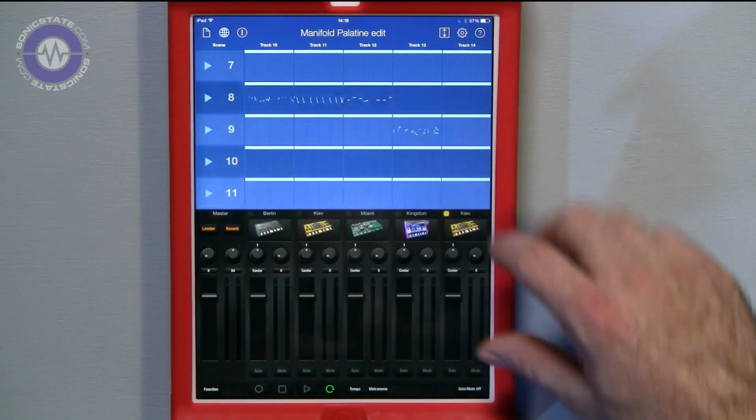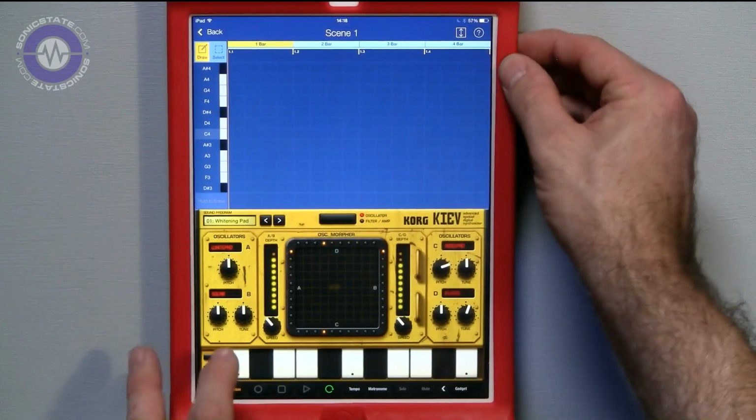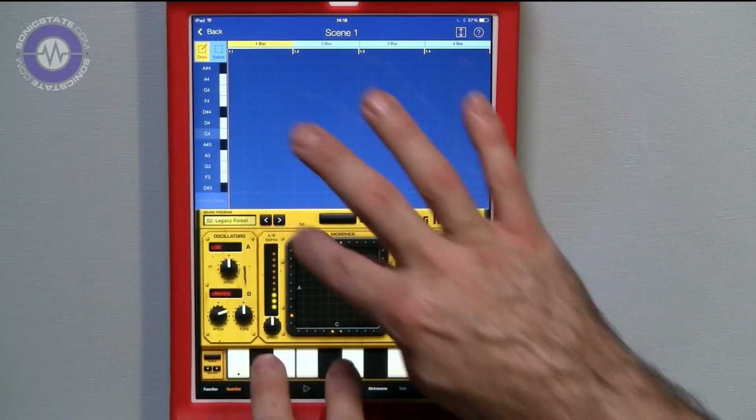Okay, hang on, have I got solo in? We're going to jump back here, and we've got no sound. Oh, here we are. We have got sound. It's just very slow. Okay, let's flick through.